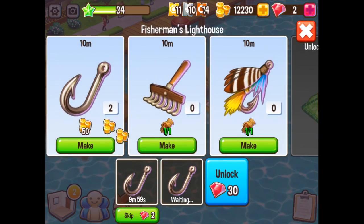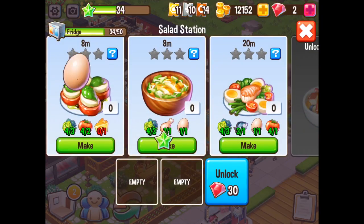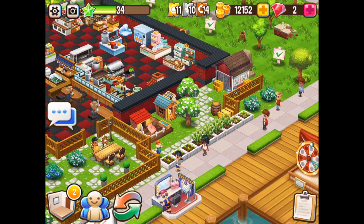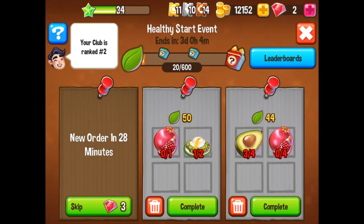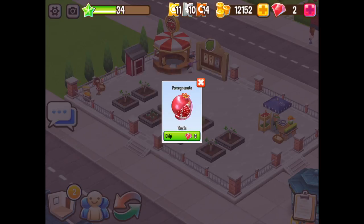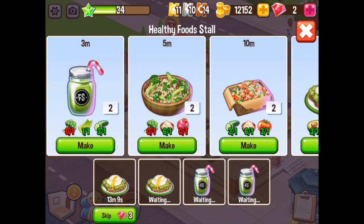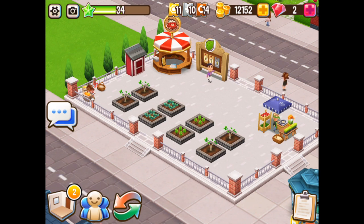Now, the majority of the time with my lighthouse, I just usually spend the coins and get those hooks and then just take the fish or the seaweed. I'd rather not use the actual resources I need for chopping down bushes and trees unless it's kind of an emergency. Now, do you do the same kind of thing? Do you actually spend the gold coins to get the hooks, or do you go with the actual resources that you need to chop down the trees and the bushes?